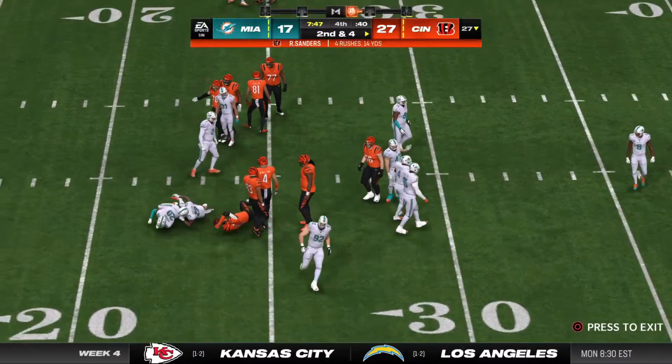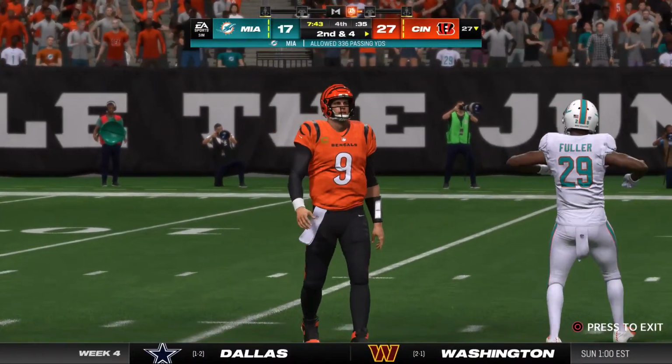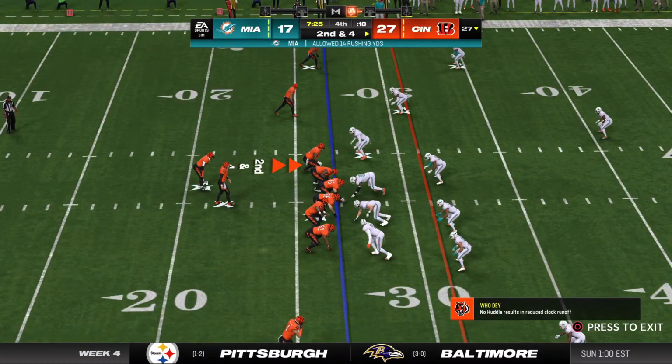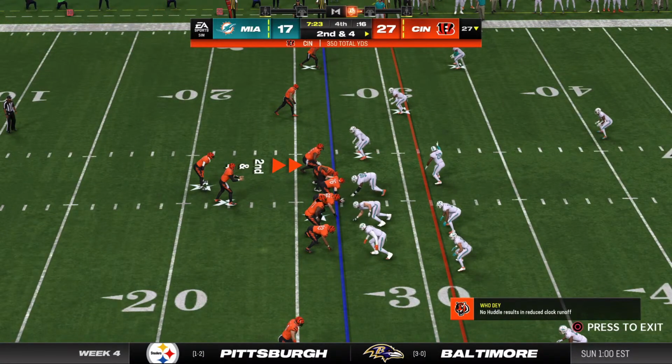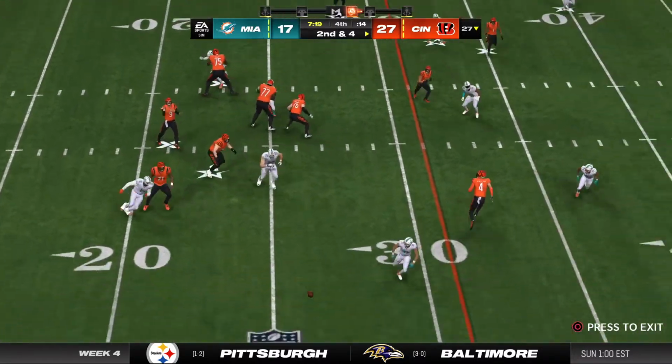But we've seen this before when you've kind of been in shutdown mode for a while thinking that you're okay. It's hard to mash the gas again and have everything work perfectly. They've got to fashion together a good drive right here and now. Because defensively, got to be feeling confident. They haven't allowed a point this half.